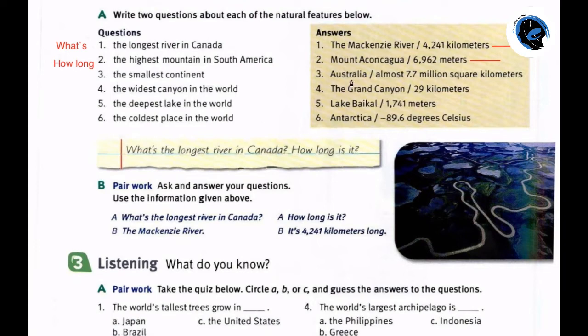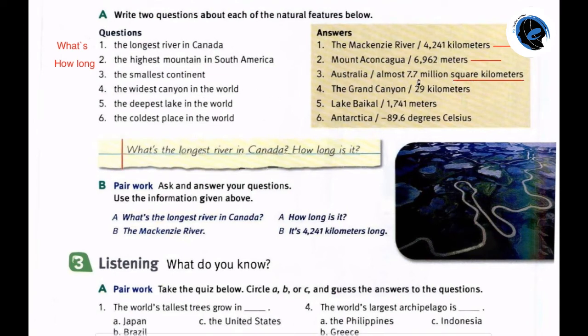Number three, the smallest continent. We're asking about the name of the continent. So what is the smallest continent? It's Australia, right? And how big is it? Because we have square kilometers here, right? Square kilometers. So how big is it? It's almost 7.7 million square kilometers.